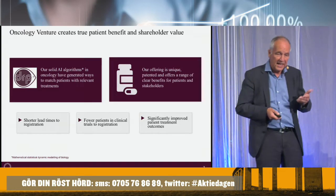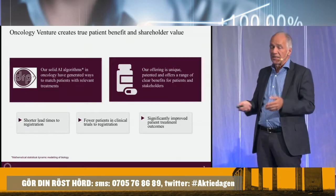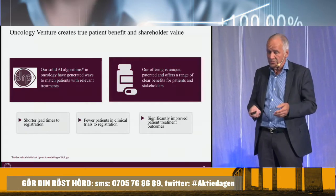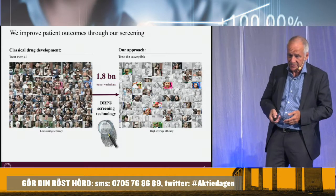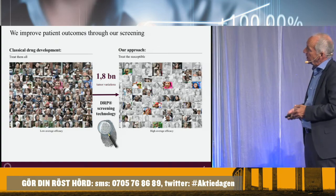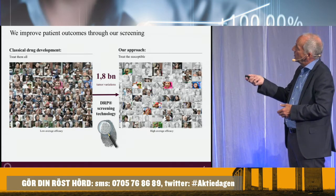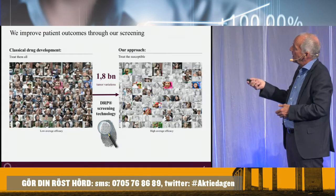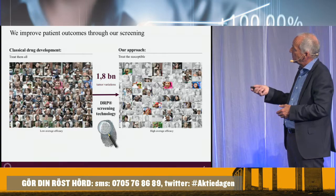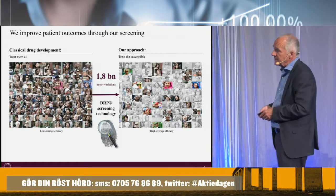That means that we can have much more focused studies, and we need fewer patients in our clinical trials to register, and of course also see improved outcomes in the patients. So it is about, instead of treating everybody, you want to treat the patients that are most sensitive to your product, and this will give you a high average efficacy. It sounds simple, and it is actually not very complex.